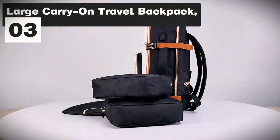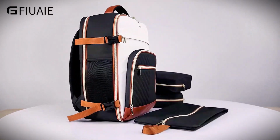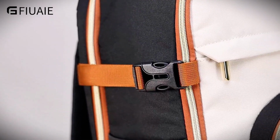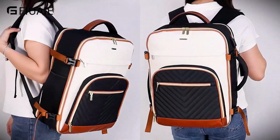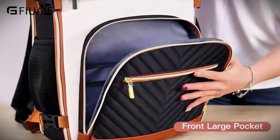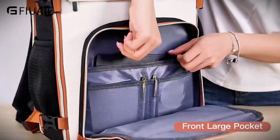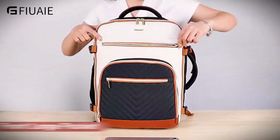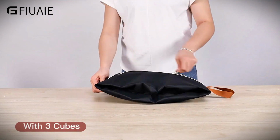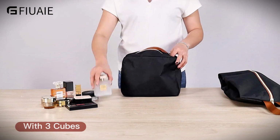Number 3. Large carry-on travel backpack. Need a carry-on that actually works for modern travel? This 40-liter backpack is flight-approved, waterproof, and loaded with features to make your trip smoother than ever. Open it flat 180 degrees at TSA without unpacking your laptop. It fits perfectly under airplane seats with 2-way zippers for extra security and a dedicated 17-inch laptop compartment.